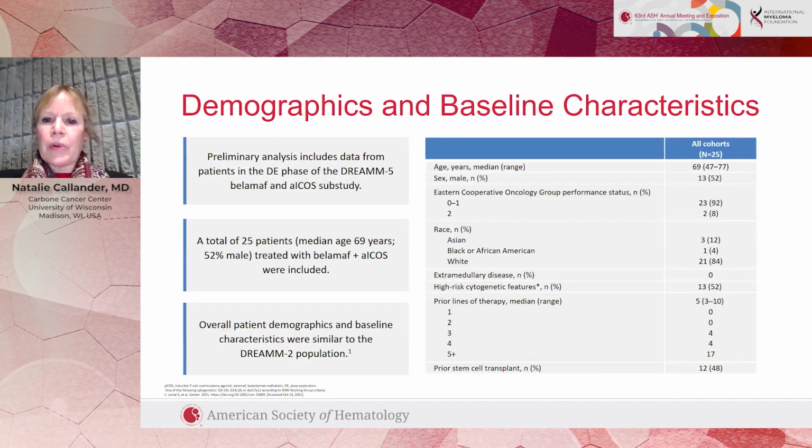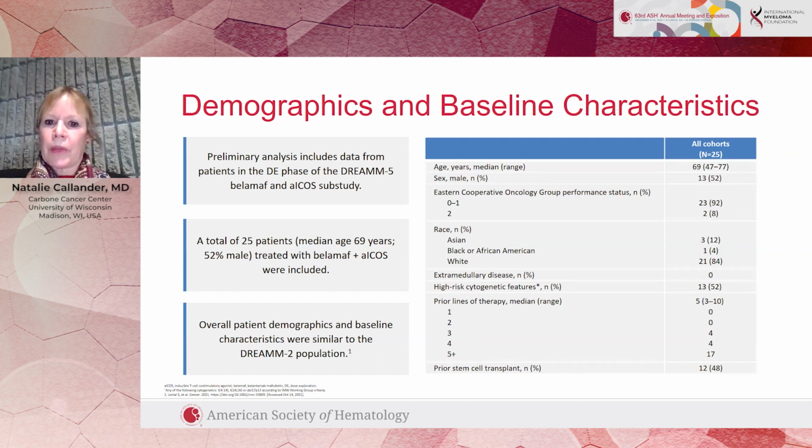And if you look at the people that are in this sub-study, there were 25. Their median age was 69. They were split evenly between men and women. 84% of the patients were white.